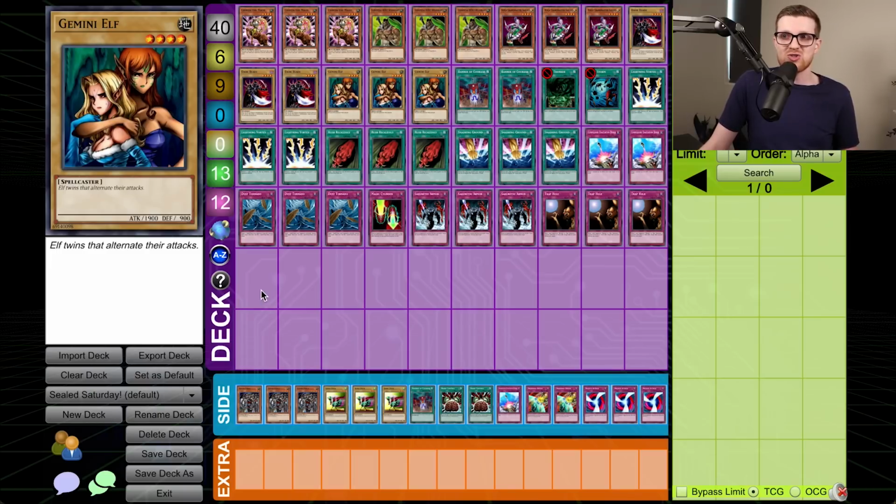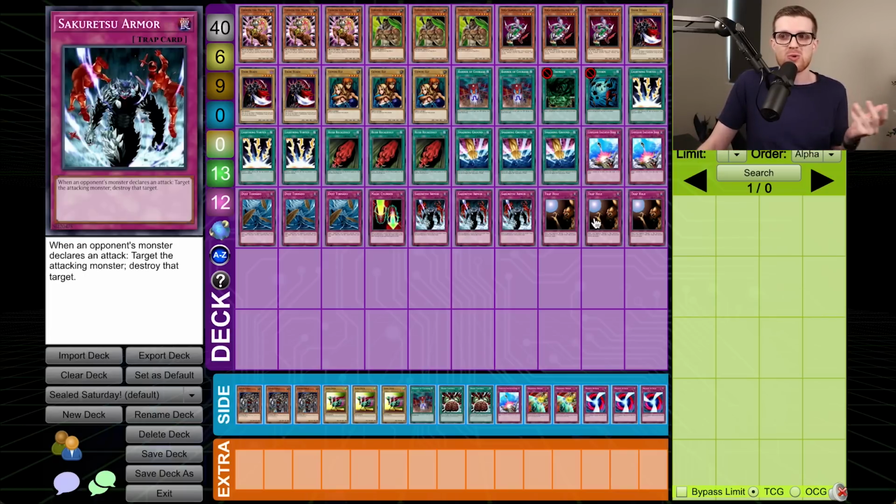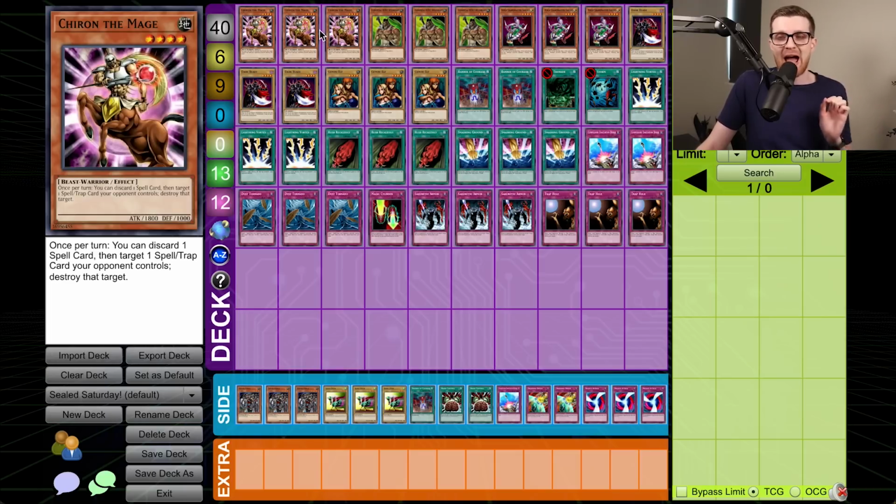So we're going with just a straightforward, good stuff deck, but man, there's a lot of good cards in here. We've got Chiron the Mage in 1800 body. We're also playing 13 spell cards in the deck. So what's nice here is that if we get him out, we can actually use this to start picking away at some of John's back row. And with cards like Sakuretsu and Trap Hole in both of our decks, that's going to actually be pretty big.